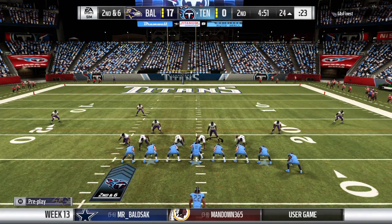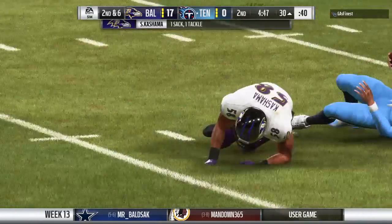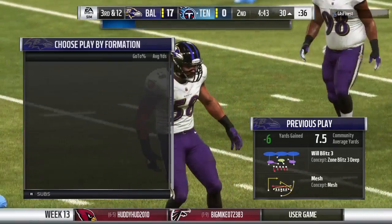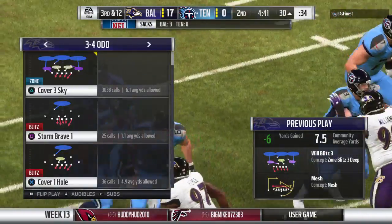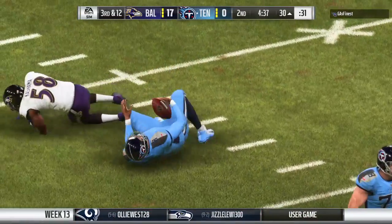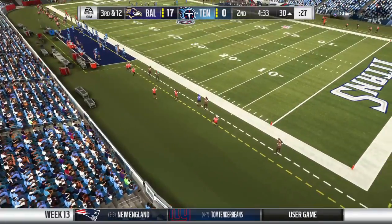2nd down, Mariota. Blitz coming, and down he goes. Well, that was their third sack of the ball game. Second in the league in sacks coming into this one. They're planning on making it a race to the top, aren't they? Absolutely. They're looking up at that top spot, but they might be looking down at the second spot pretty soon.